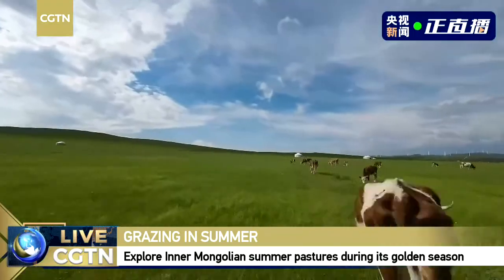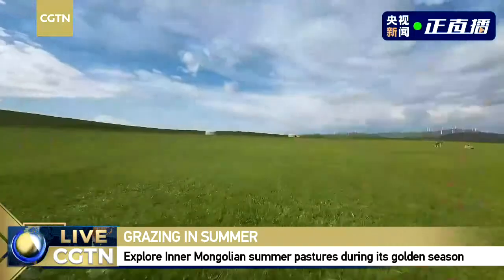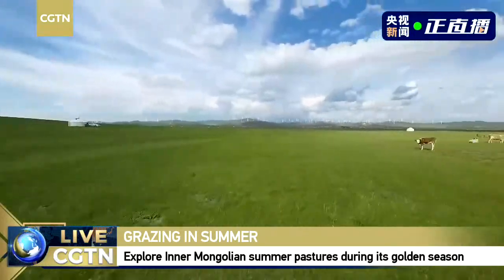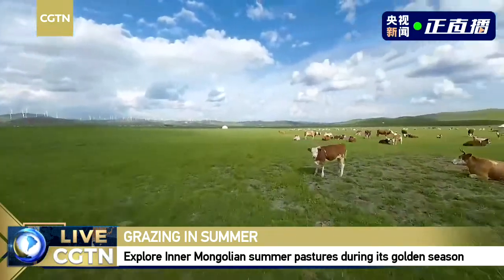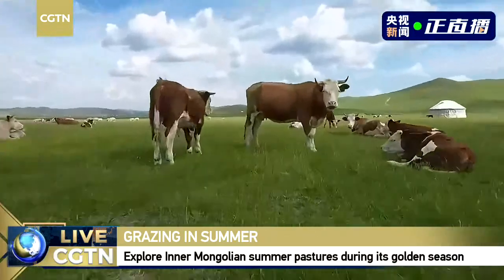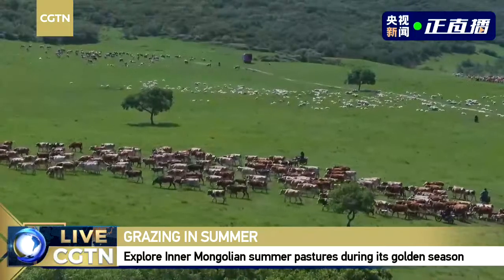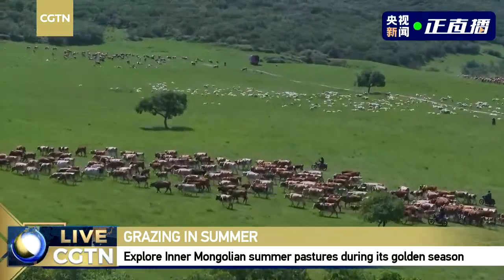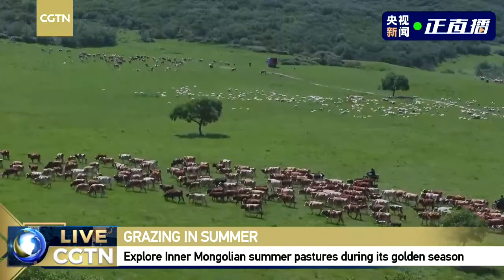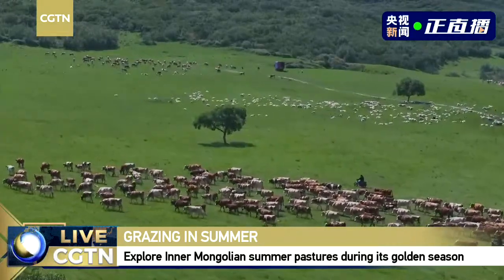We know that this is a barrier-free setting, totally open places. The nearest town is more than 100 kilometers away. So we talk about how this is so rich in nature and really free for the animals or the husbandry to graze here. And for the Mongolian people, they always live in the Mongolian yurts.